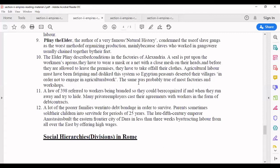Many private employers cast their agreements with workers in the form of debt contracts. A lot of the poorer families went into debt bondage just in order to survive. Parents sometimes sold their own children into servitude for periods of 25 years.